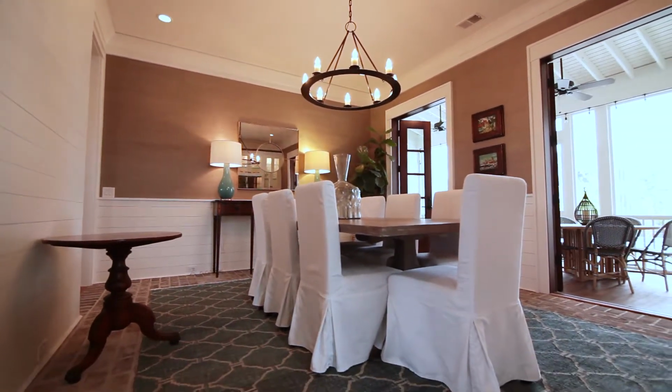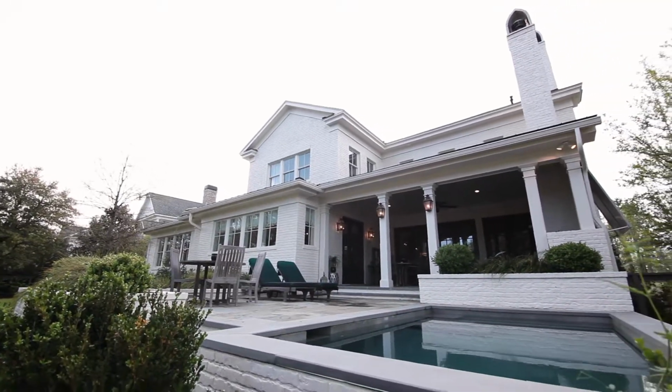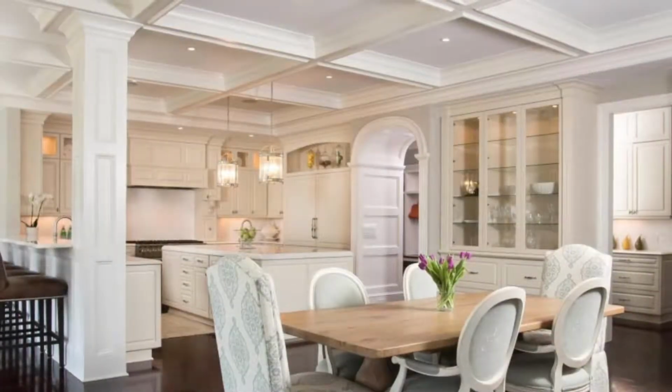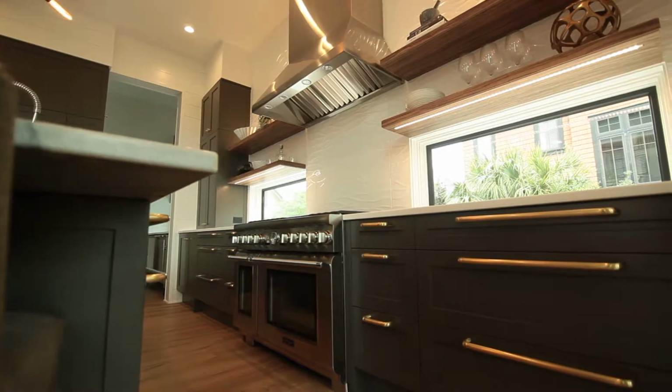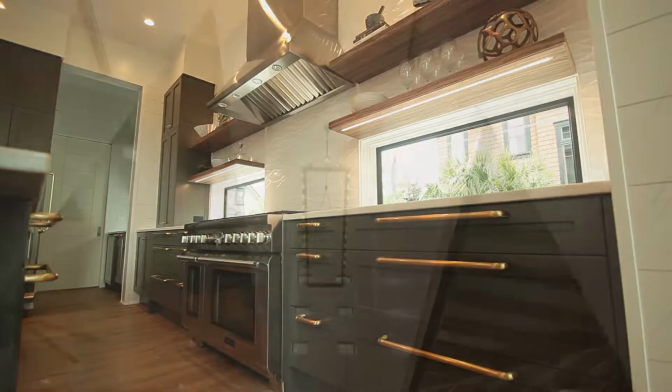The one thing I really love about Shelter is they're very diverse in the homes that they build. If you're a traditional client, Shelter will build you a traditional home. If you're a little bit more modern client or a clean line, they can steer you that direction as well. So it just depends on the design vision from the clients when they come in.